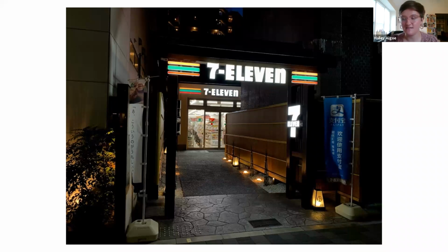A lot of these stores had little seating areas. Some of them even would have upper floor seating areas where you would go upstairs, and you can still smoke indoors in a lot of places in Japan. So there might be a smoking room where businessmen would grab some food downstairs, go upstairs, read the newspaper. So again, I think that the fact that convenience stores function a bit more as public space in Japan than they do in the US, I think that's one difference.